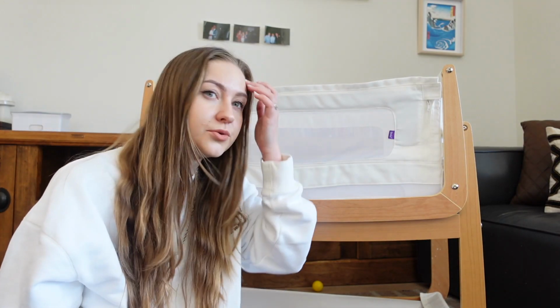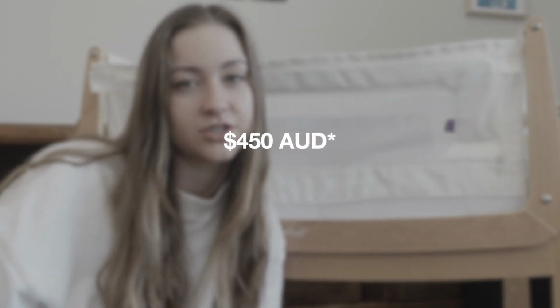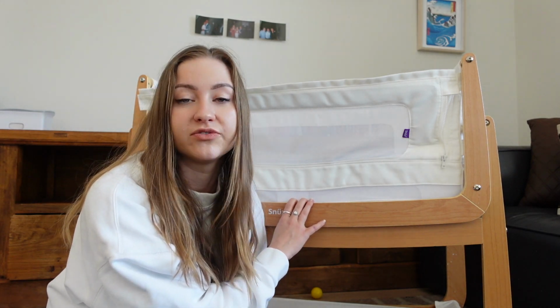Now, let's get into what I really didn't like about this bassinet. Now, as far as a bassinet goes, in terms of the price, this is a bougie bassinet. I mean, it comes to a price of, I think, $500, around 500 Australian dollars, and that is expensive. That is second to a SNU, which is about $1,000, and this does not last long. I bought this because I'm going to have multiple kids in this, and so I wanted to invest in a really good co-sleeper.